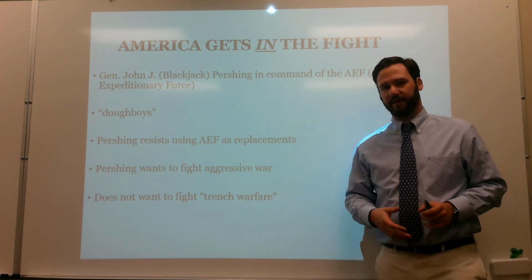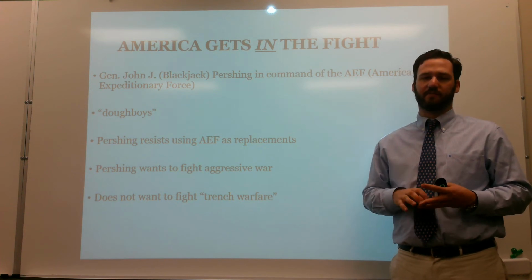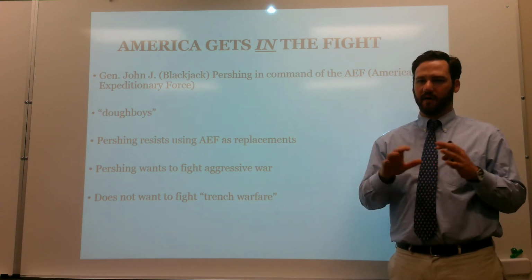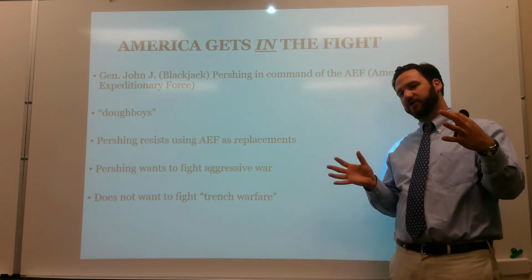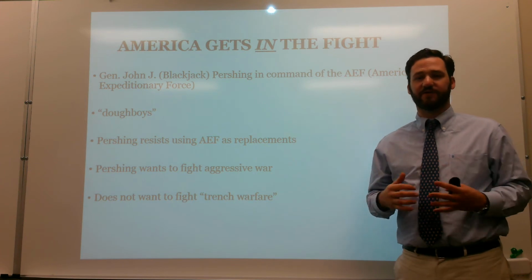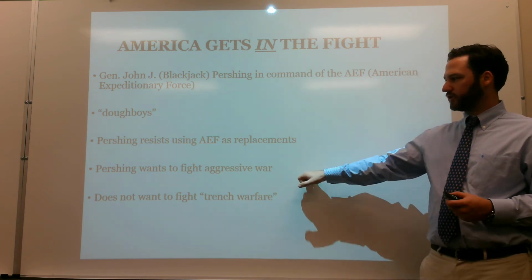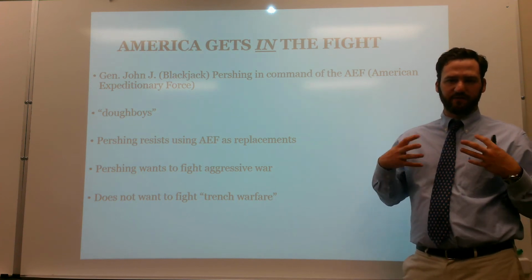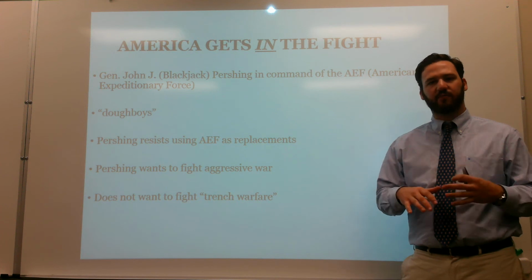Pershing didn't really like that. They did it at first, but Pershing wanted the Americans to fight under American command and under him, as one unit. So eventually, Americans are given their own section of the line, where they end up playing a very, very decisive role in the end of the war. Pershing's men have this greenness; they're not worn down by 3 years of war.